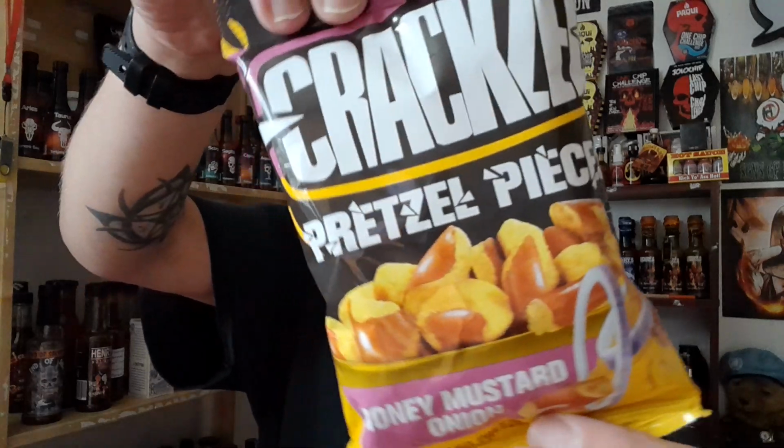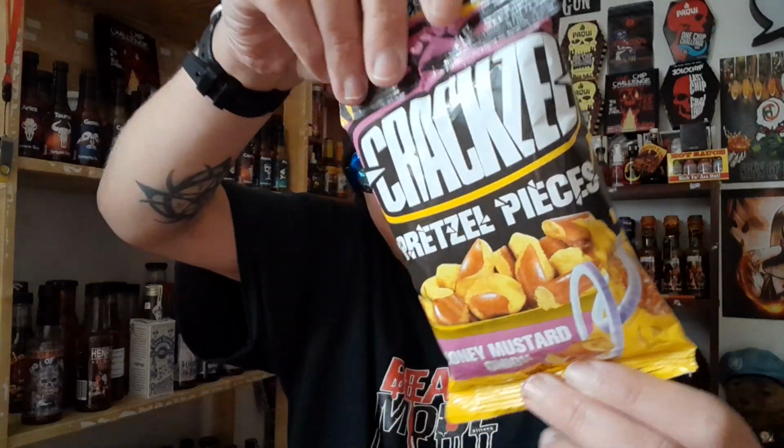So I went through the snack aisle looking for some interesting snacks to review, and I came across one particular snack which caught my eye. And yes, it is spicy. And it is these pretzel pieces, honey mustard and onion flavoured pretzel pieces. Now, I am a big fan of pretzel pieces. I've had the Schneider's pretzel pieces, the jalapeno ones, I do believe.